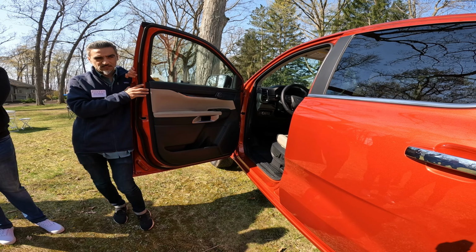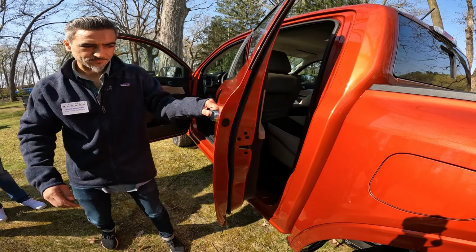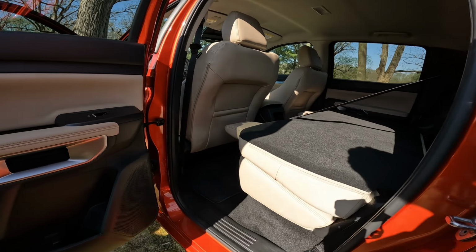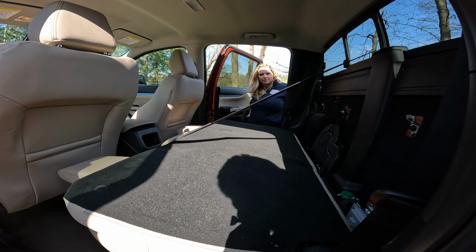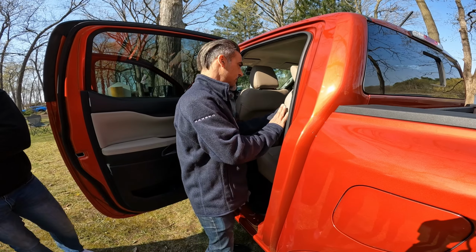So that's the front. With regards to the rear of the cabin, there's two really cool features here. When we spoke to our customers, maybe we can pull this up.